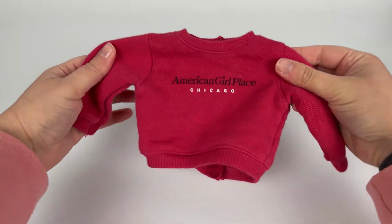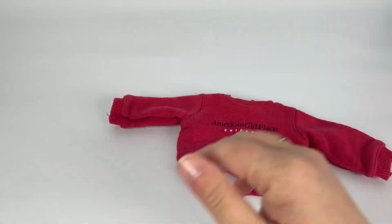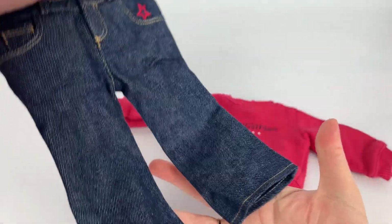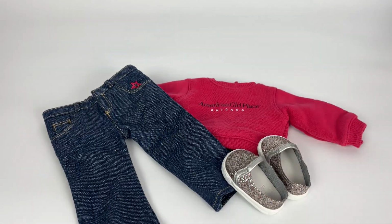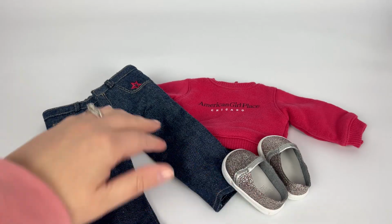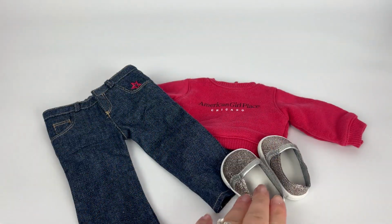I keep this stuff with me all the time. This is what I put her in for travel day. American Girl Plays Chicago sweatshirt, just some Truly Me jeans, and these adorable sparkly shoes. I wanted to make sure she had long clothes on so that they would protect her arms and legs during the travel process. And these shoes are just too cute.